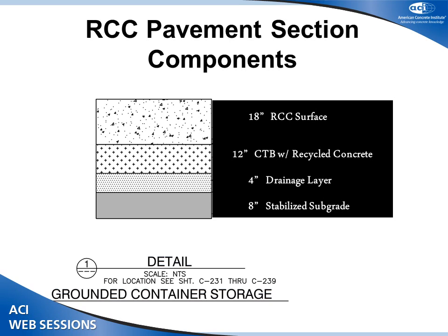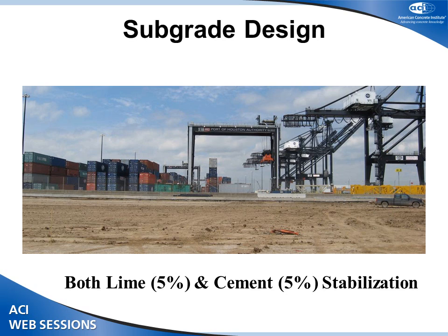I guess not all of the operators are tender when they handle that stuff. But again, it's a pretty stout pavement section. When we look at the results of the design in terms of the subgrade, realize a lot of this material is dredged out of the channel and so forth.